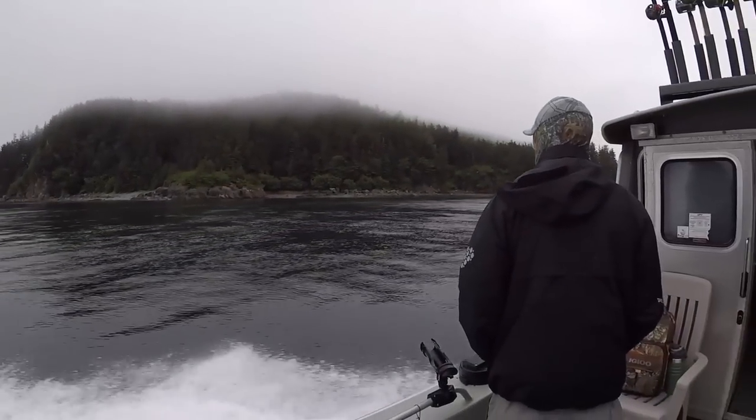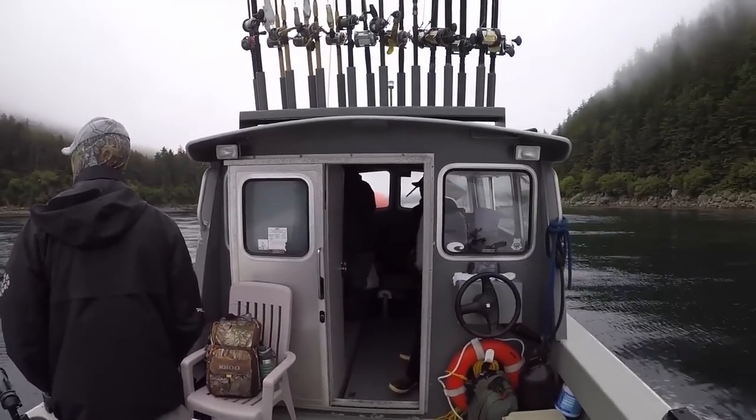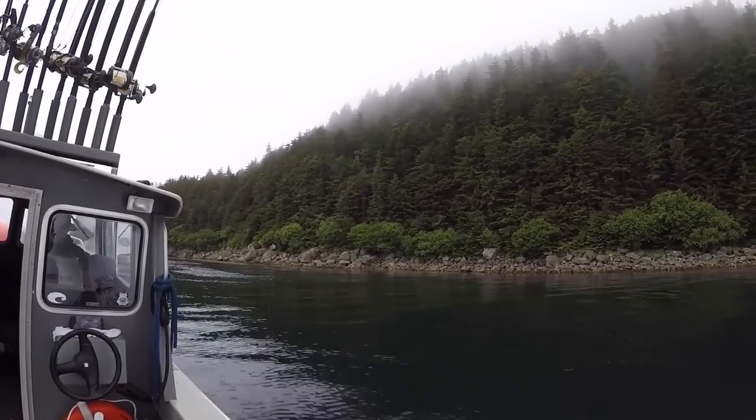After catching some halibut to start the day, we got a call from some friends on the outside that said the weather was decent to fish, so we all agreed to change it up and go chase some salmon and rockfish to round out the day.